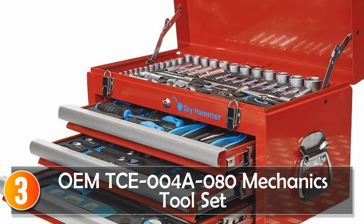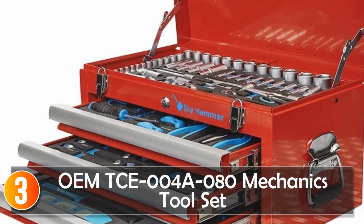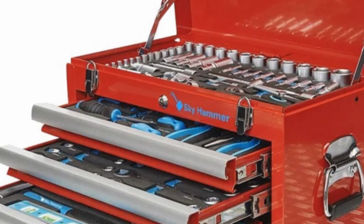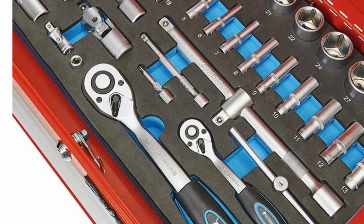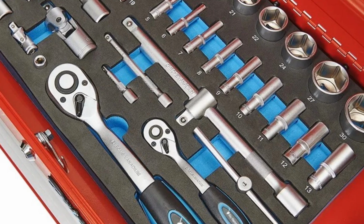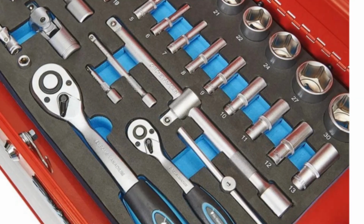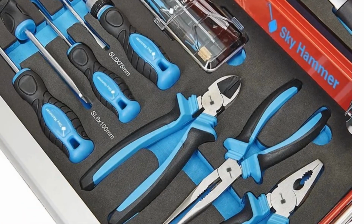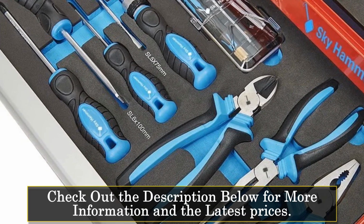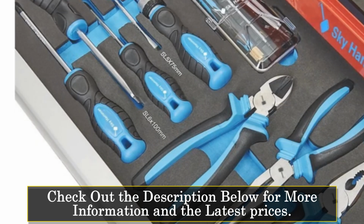At number 3, OEM TCE 004 A080 Mechanics Tool Set. The OEM Mechanics Tool Set is an 80-piece collection crafted for workshop assembly, garage repair, and other repair projects. What sets this set apart is the high-quality chrome vanadium material used in its construction, promising durability and anti-corrosion properties.